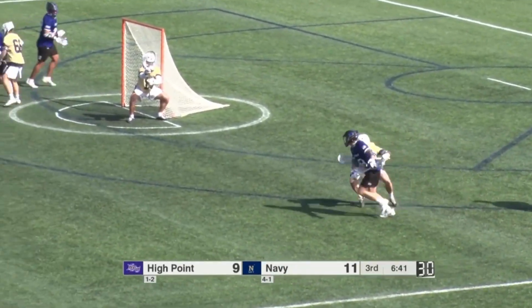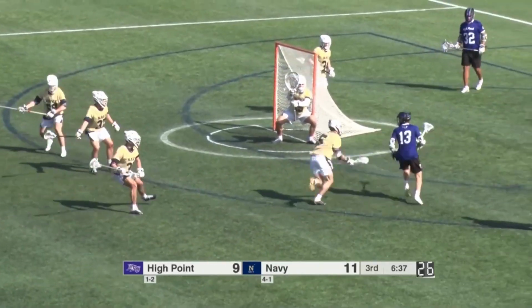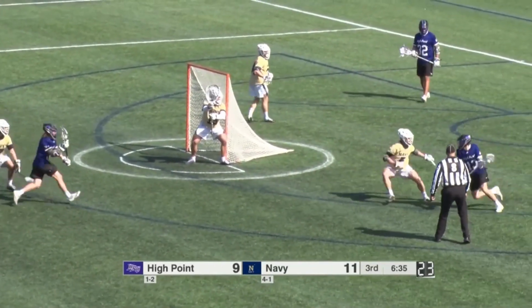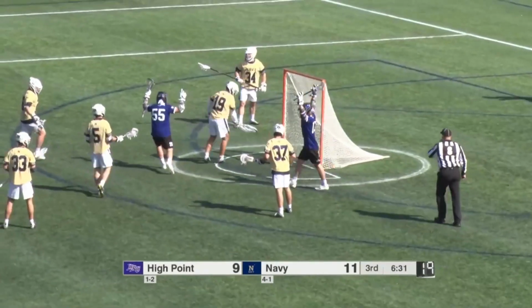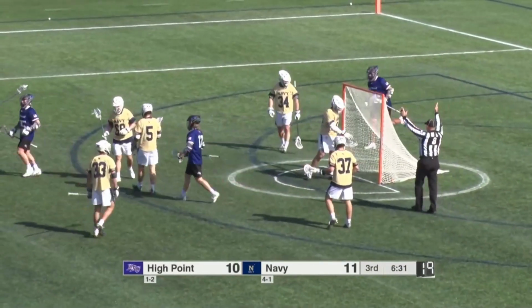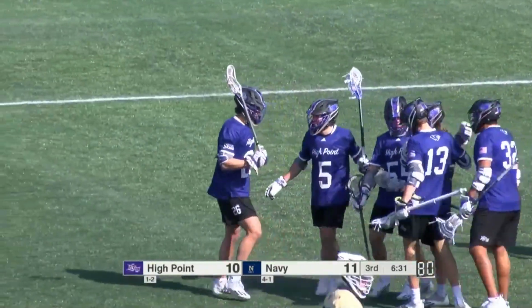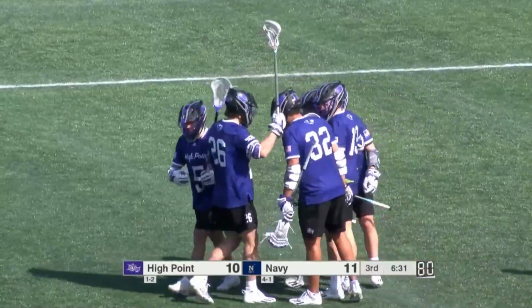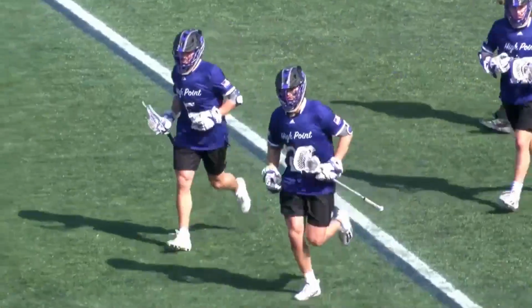30 to shoot here for Highpoint. Van Overbeek to his left. Augie Fratt on him. Van Overbeek draws 2. Ippolito from 15. Ippolito in the top corner there. He's got 2 goals, both here in the second half. And Highpoint comes right back to a 1-goal game with 6:31 to go.